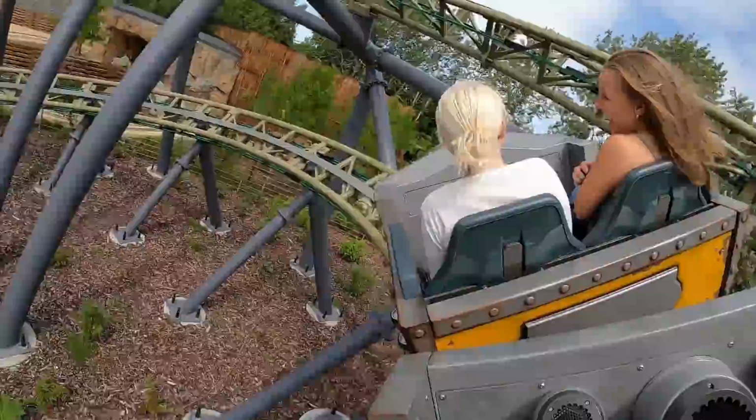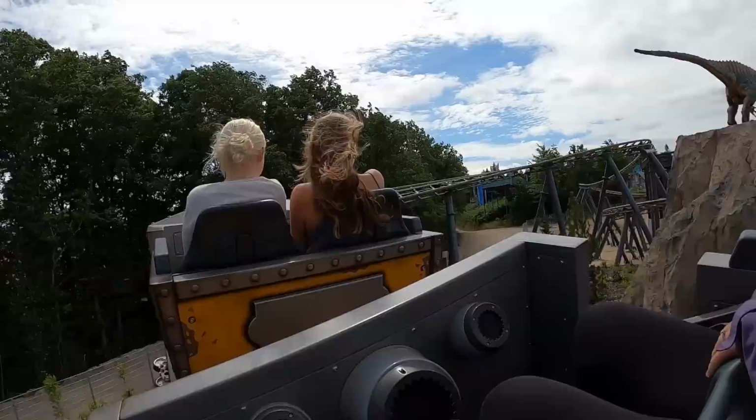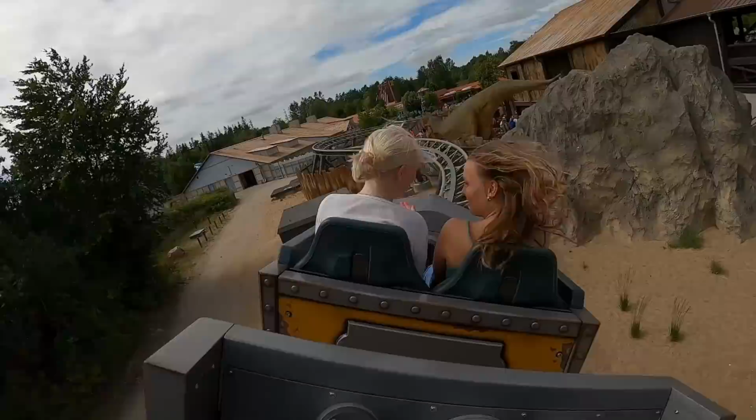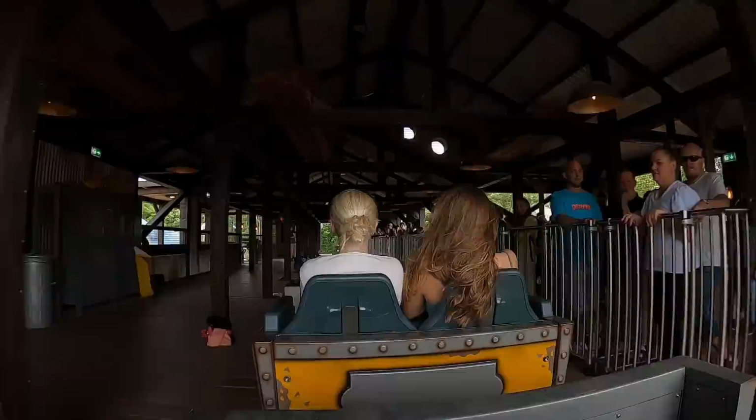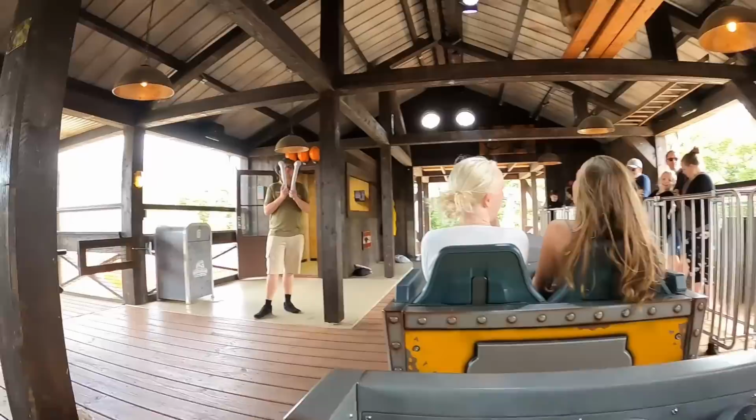Woo. Hey, yes, Ben. I love the zero car. It's like a big cone. And also, it's got two lights on the front. There you go, T-Rex family coaster, that was good. Woo! Big bones.